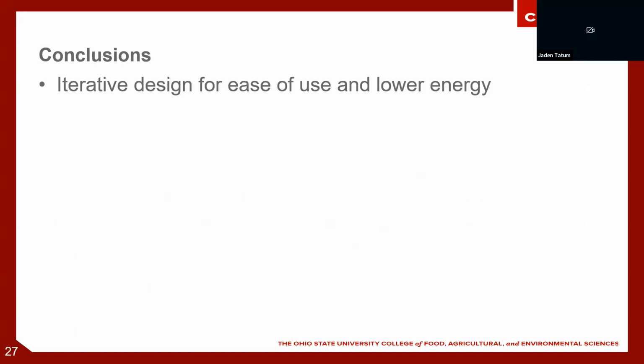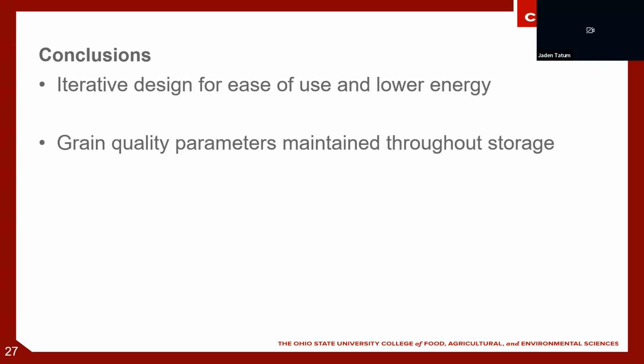Colony forming units, yes. So we were able to, over many years, work on a design that became easier to use and used lower energy. And we also found that it was able to maintain grain quality throughout storage.